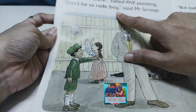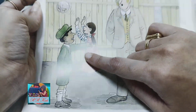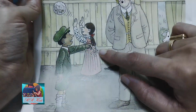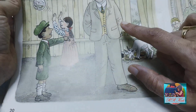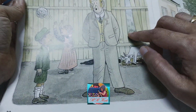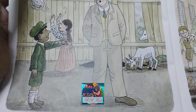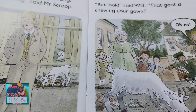"Look over there," called Wilf, pointing. Wilf is pointing and showing something to Mr. Scroop. He said, look over there. "Don't be so rude, boy," said Mr. Scroop. Mr. Scroop said don't be so rude, why are you telling me to look over there? But what was the rude thing in that? He should have seen what Wilf found.